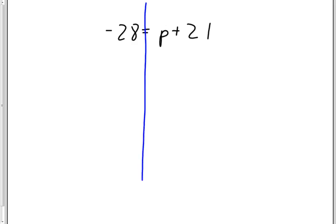Wall, I do have a wall. Circle. I didn't. What does that mean? What's this? The only thing on this sideboard says get the variable alone. Don't worry about an answer. That will come out of all of this. Your job is to just get that P by itself.